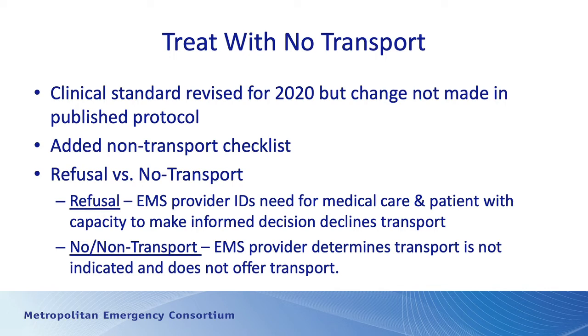For definitions perspective, a refusal is a patient who has an illness or injury for which you as an EMS provider think the patient needs to be seen by a provider, by a physician or advanced practice person. They need to go to the hospital. You've explained this to the patient and the patient declines transport. So that is a refusal. The patient has a need to go to the hospital, they have the capacity to make an informed decision, and they make the decision to decline transport.